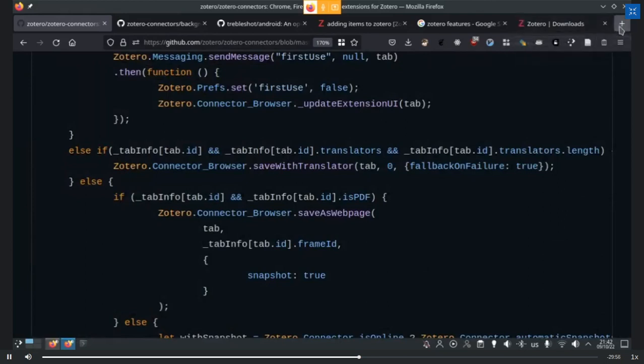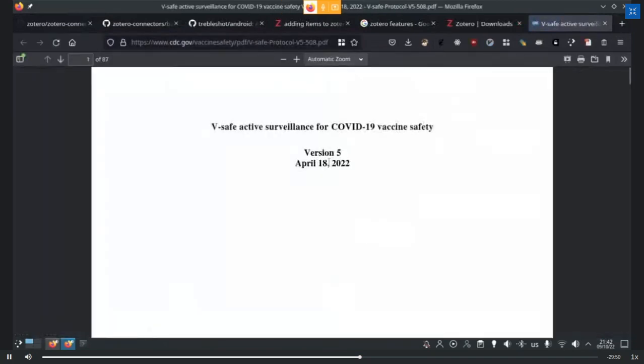and it'll save a small screenshot of this page of some sort. But if it was a PDF file, let me try opening some PDF I recently opened. Okay, so now you can see the icon is also changed. And then it also says save to Zotero PDF. So it's detecting that PDF.